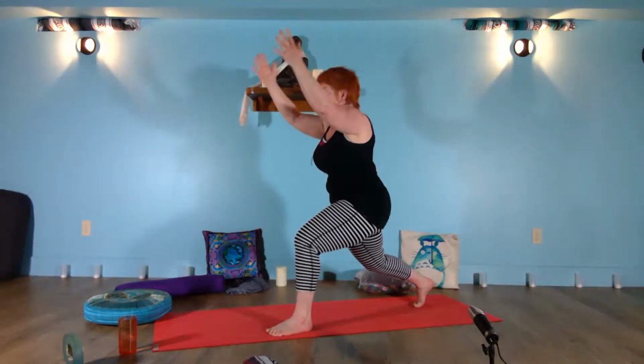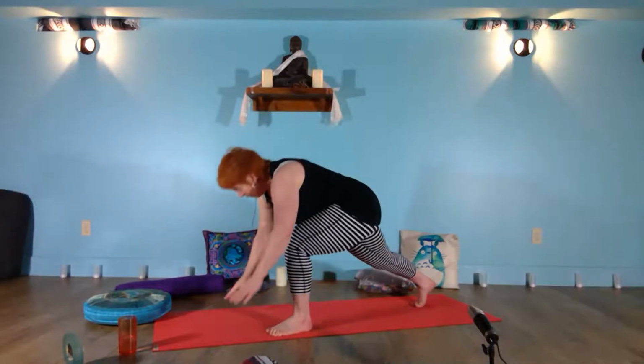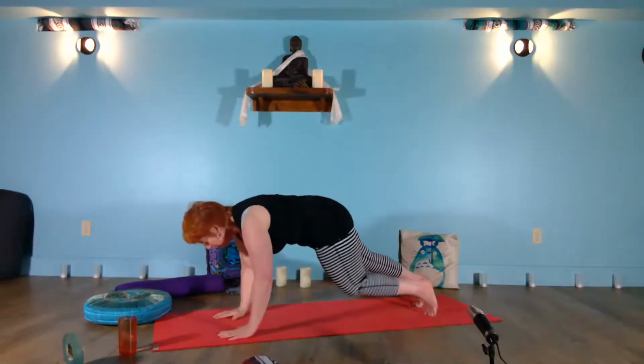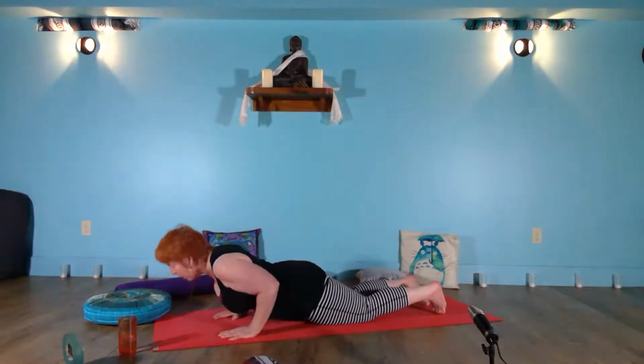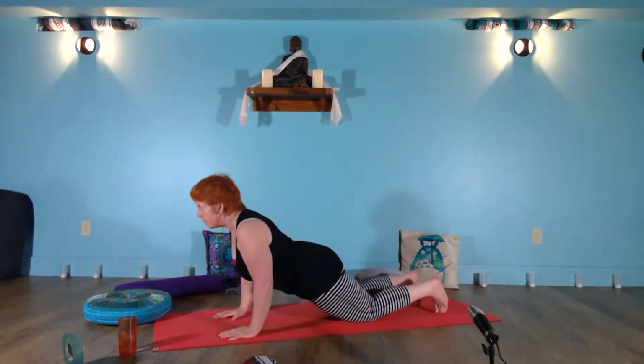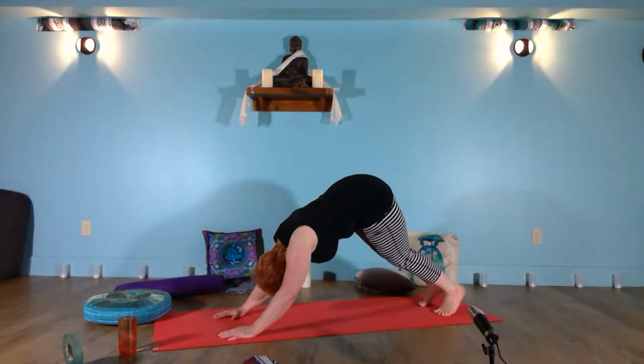Next, exhale, arms straight in front. Lock the arms back and open up left arm behind. Left hand down, right arm high. Big breath in. Exhale, hands down around your front foot. High plank. Low plank. Back bend. Downward dog. 5 breaths.